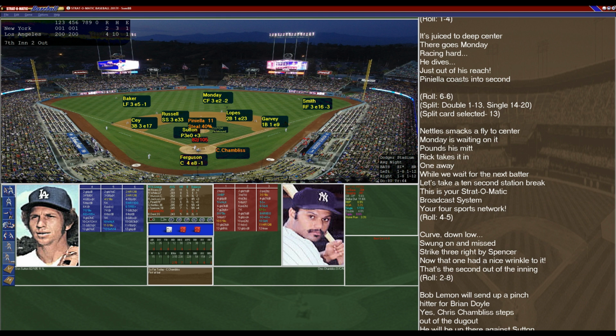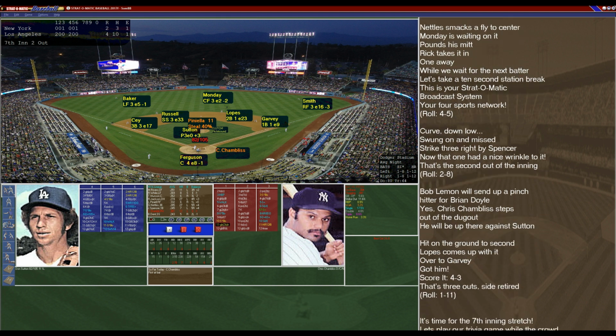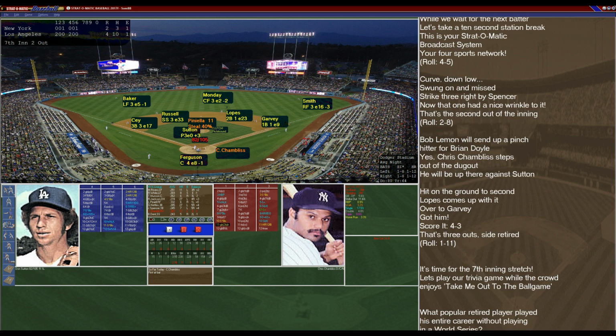And Bob Lemon will send up Chris Chambliss to pinch hit. Chambliss .274, 12 homers, 90 runs batted in. And he's going to ground this one to Lopes. Flips it to Garvey to end the inning. So, 7th inning stretch time.